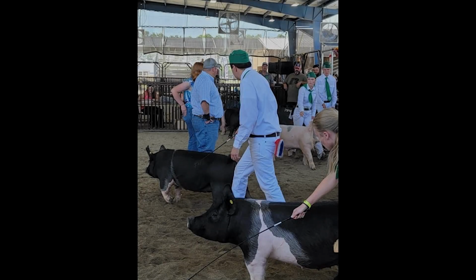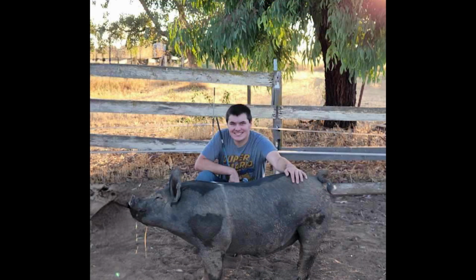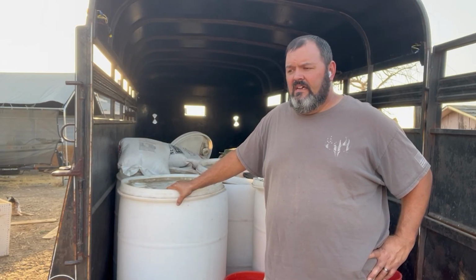Yin was, I think, in good shape. Even though we had to kind of back off on Yin, she ended up being 265 pounds. 280 is the max at our fair, and we were really concerned that she was going to go over. But we were able to bring her back down at the last minute and keep her there.